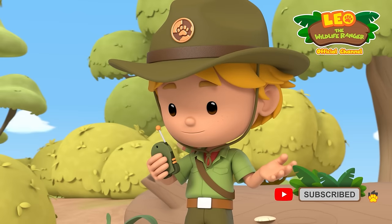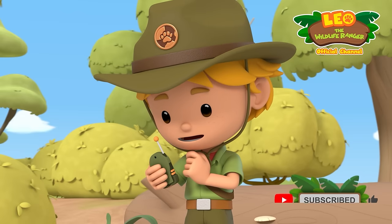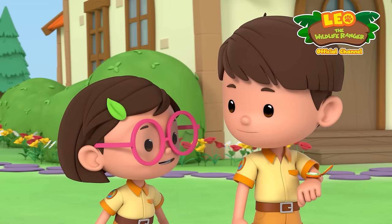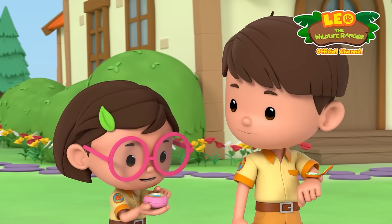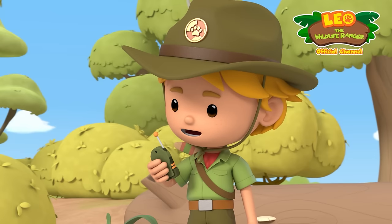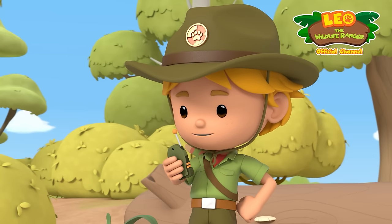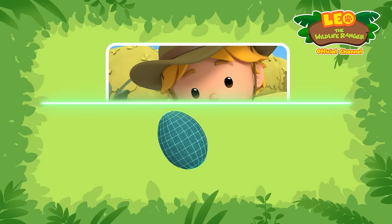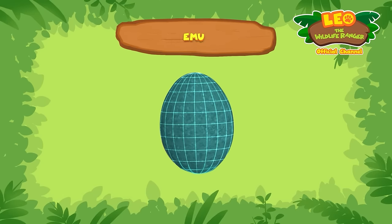I know, right? What bird could have laid such a huge egg? Could it be a giant chicken? I don't think there are giant chickens, Kyle, but I can look for more information on my computer. Cool. While you search for more information, I'll search for more Easter eggs. Ranger out. There it is. The egg doesn't belong to a giant chicken. It belongs to an emu.